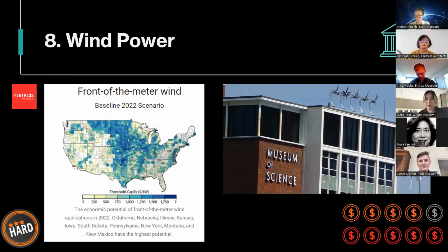And we worked with the museum to install basically a research unit on the roof that measures how much wind these microturbines can generate. So years later, the research is in, and unfortunately, this location does not have a strong enough or constant enough wind pattern to generate any significant amount of energy. So, sad for this particular case, but yay for science.